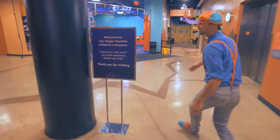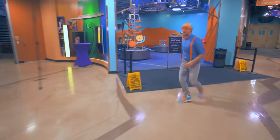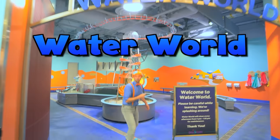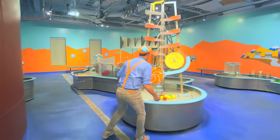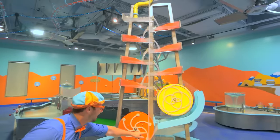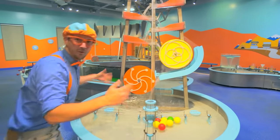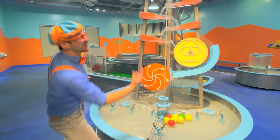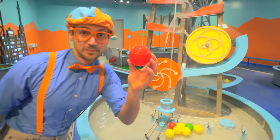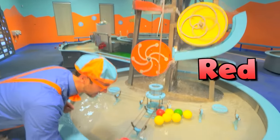Whoa, check this place out. This is Water World. Let's go have some fun with water. Whoa, look at this. Whoa, it's a lot of water spraying up in the air. Let's take this red ball and put it right here.